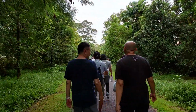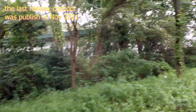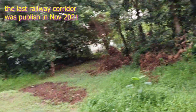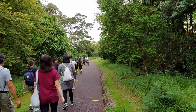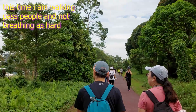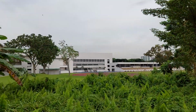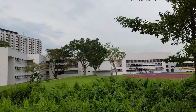One thing different from my previous walk along the rail corridor is that I feel I have gotten healthier. In the past when I was walking, people kept walking past me. This time, I'm walking past people, which is an improvement. And also look at this place here. Like a school, I think it's the old Raffles JC compound.